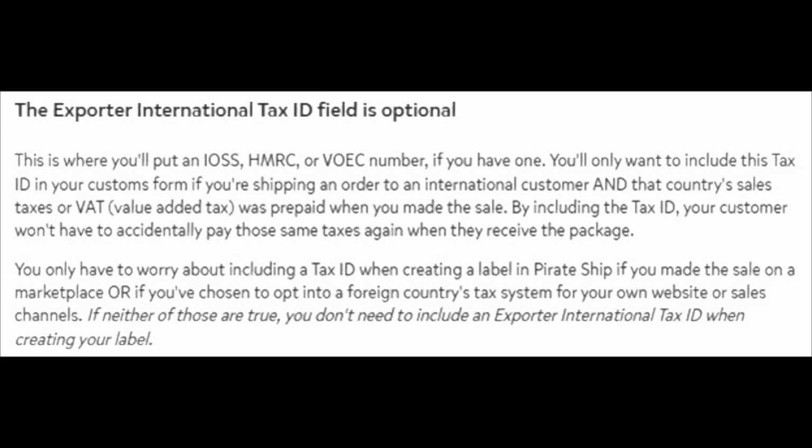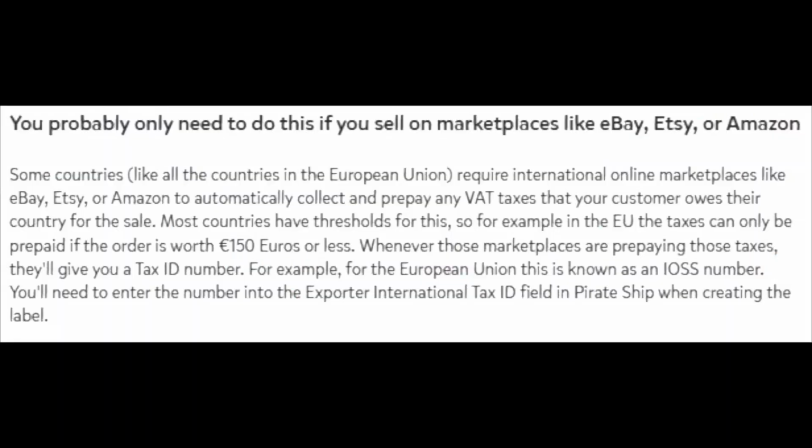You only want to include this tax ID in your customs form if you're shipping an order to an international customer and that country's sales tax or VAT was prepaid when you made the sale. Okay, now it's prepaid through eBay. Some countries, like all the countries in the EU, require international online marketplaces like eBay, Etsy, Amazon to automatically collect and prepay any VAT taxes that your customer owes their country for the sale. Most countries have thresholds for this, and we're not going to go into it.